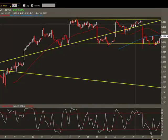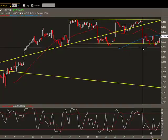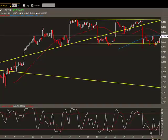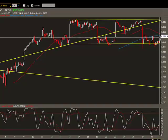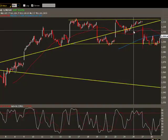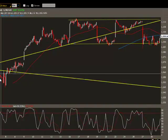It is going in a consolidation range here, dropped on Thursday, came back up on the 30th, and finished the day almost in the middle of the range at 1095.63. So everything looks fine here. This is a consolidation pattern, a continuity pattern.